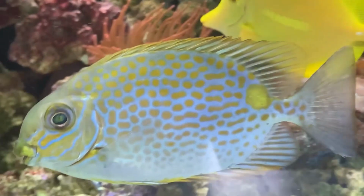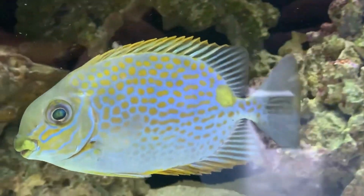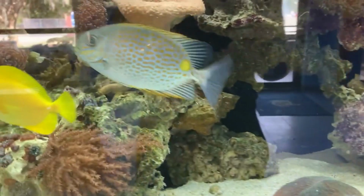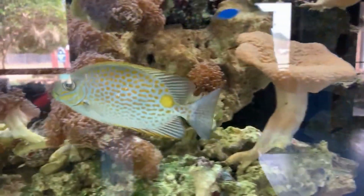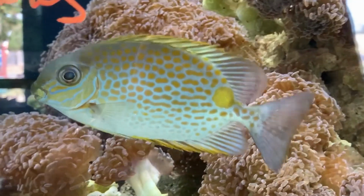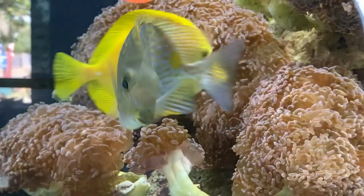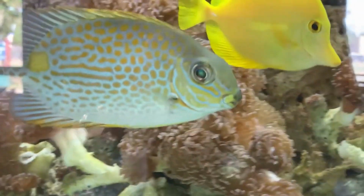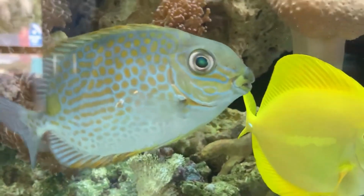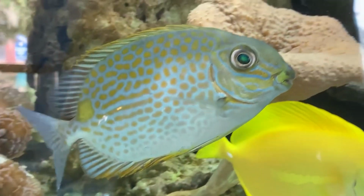Rabbitfish always have a very eye-catching design. This one in particular has those bright orange polka dot pattern all over the top of them. They will get fairly large, most getting to be about 10 inches by adulthood. I'd recommend a larger tank once they hit adulthood. Around 120 gallons will give them plenty of room. Rabbitfish tend to be omnivores, so they will eat algae you put on the clip as well as meaty foods.